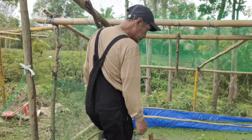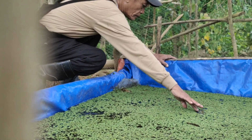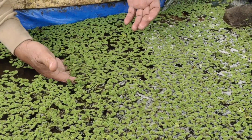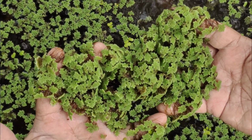This is our azolla and duckweeds pond. They are aquatic plants, which are beneficial to farm animals like chickens, ducks, pigs, and tilapias.